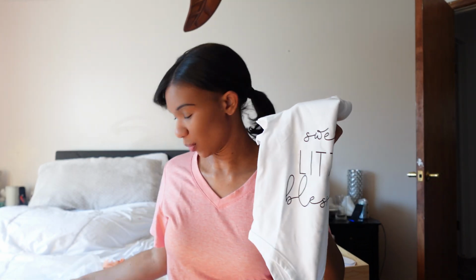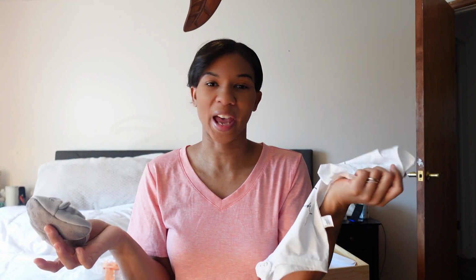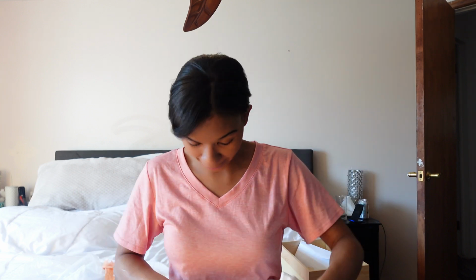The one that we purchased as a pregnancy announcement with the booties. And I'm thinking we'll actually put these in a shadow box, maybe just as a memory, and maybe hang it up in the nursery or something. I don't know. We will see. Those are all of the clothing items that I got to start.